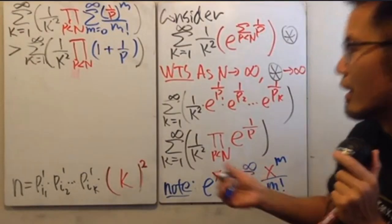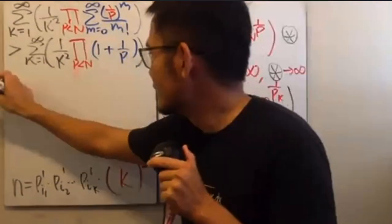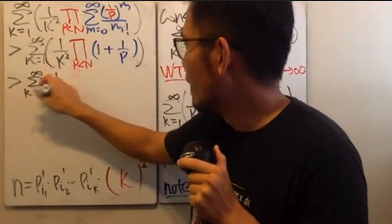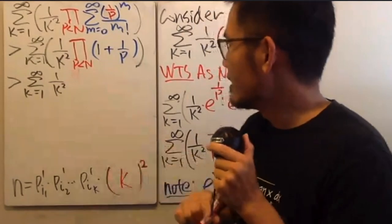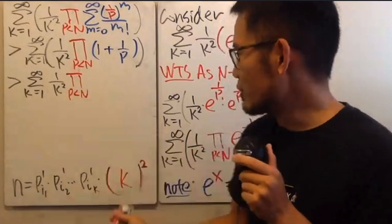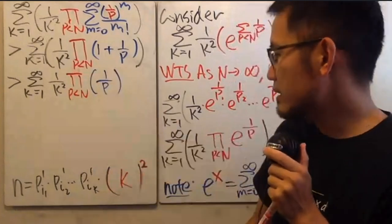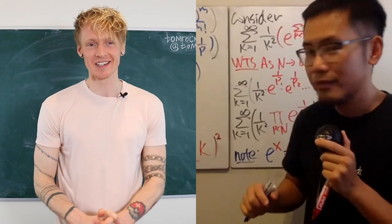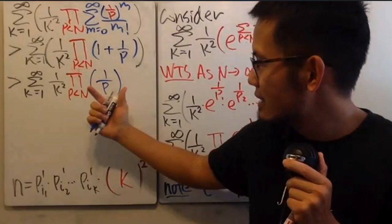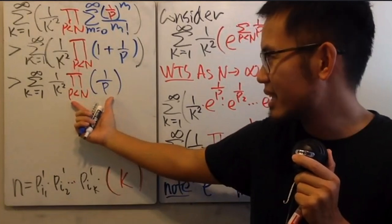Oh, okay. So I would just say if we don't have the 1, this would be bigger than the following inequality: the sum, k goes from 1 to infinity, of 1 over k squared, and the product over primes less than capital N, p, which is going to be this. And then 1 over p. Yes. So now this should begin to look like a series that we know diverges. This right here, well, we have to use 1 over k.